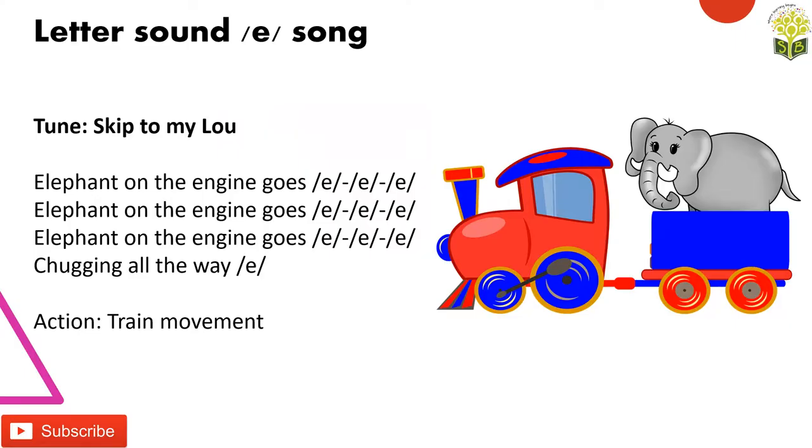Letter sound E, song. Tune, skip to the loo. Elephant on the engine goes E, E, E. Elephant on the engine goes E, E, E. Elephant on the engine goes E, E, E. Chugging all the way E.